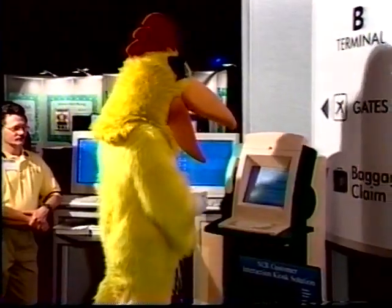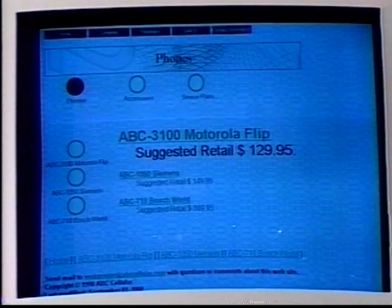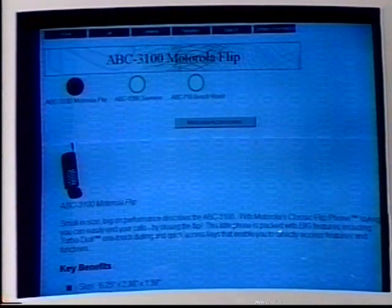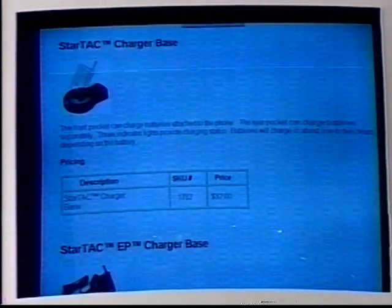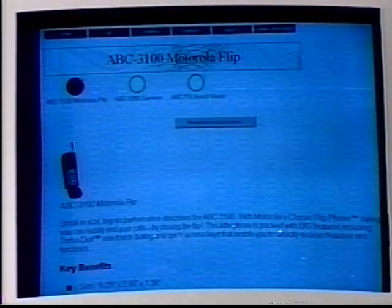What we got here? Phones. That looks simple enough. Look at this model here. $129.95 for a flip phone. Pretty good deal. What do we got to say about that? You even got some accessories associated with this. What kind of accessories they offer me this week? They're going to charge you base $32. Pretty darn good, but something I might be able to use later. Right now, all I'm interested in is phones, boy. I need phones. I need them now.